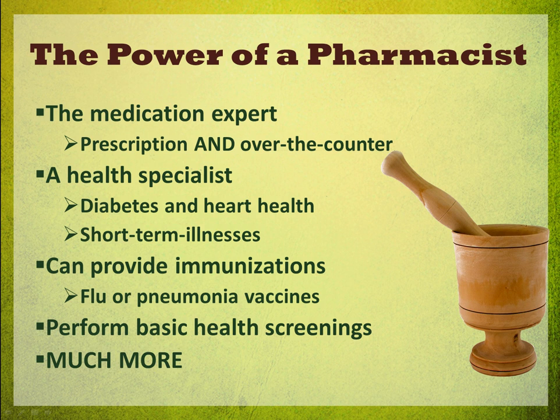Not only are we trained to be medication experts, we are trained to be health specialists as well. It is our job to know about the disease states and short-term illnesses that bring you into the store. We offer classes like this one to help strengthen our relationship with you. We sincerely hope we can partner with you to be your health coach. In addition, we are trained and certified to give immunizations and perform basic health screenings to keep your blood sugar, blood pressure, and more on track.